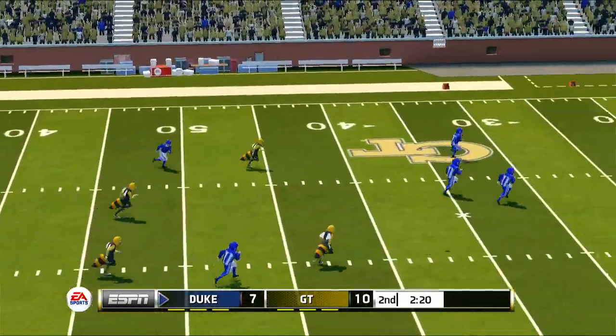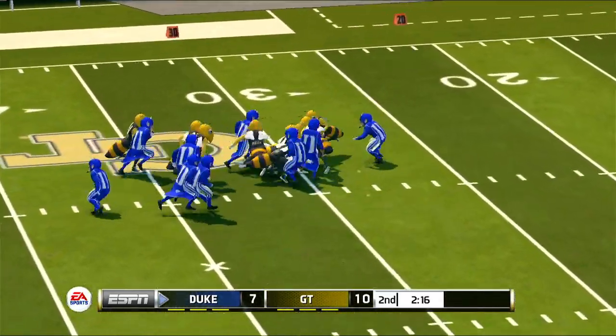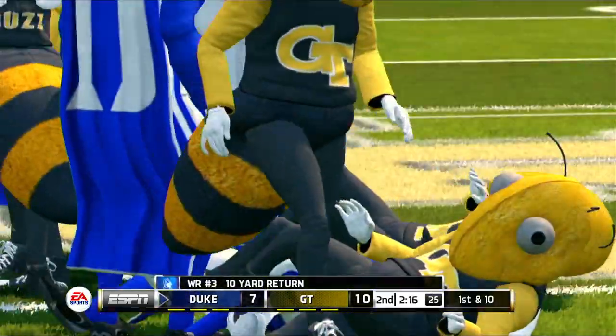They get this one off, and it's a beauty. He fields a punt at the 20. He makes it out to maybe the 30-yard line.